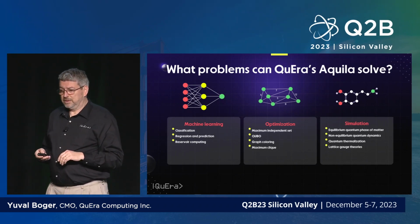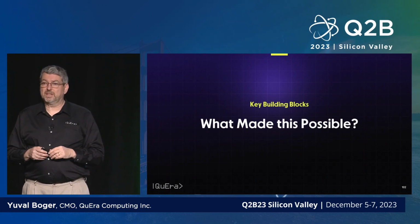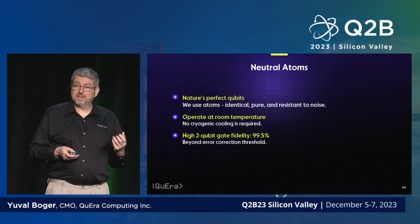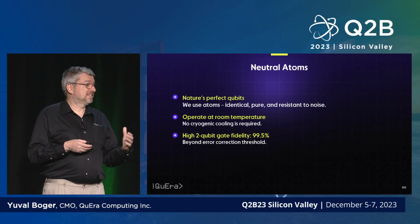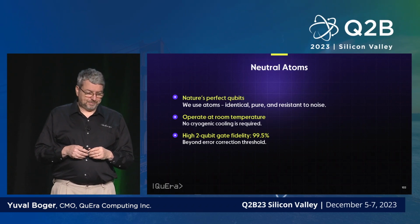So let's talk about the building blocks, what made it possible, what made this, what we feel is a very important announcement possible. The first thing is that we use neutral atoms. Each of our qubits is an atom, and they're what we like to call nature's perfect qubits. Each qubit is identical. There are no manufacturing defects. They're neutral, so they're more resistant to noise.